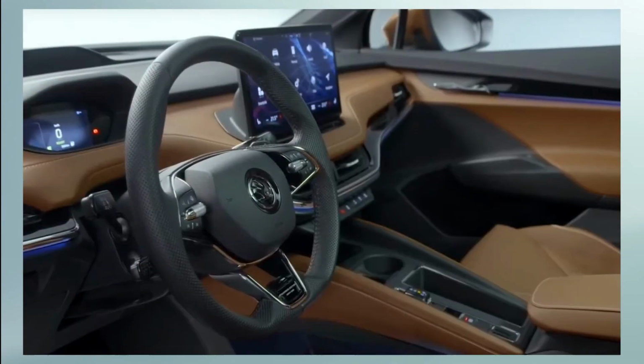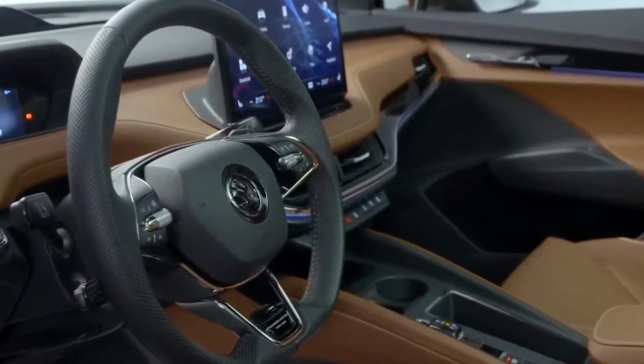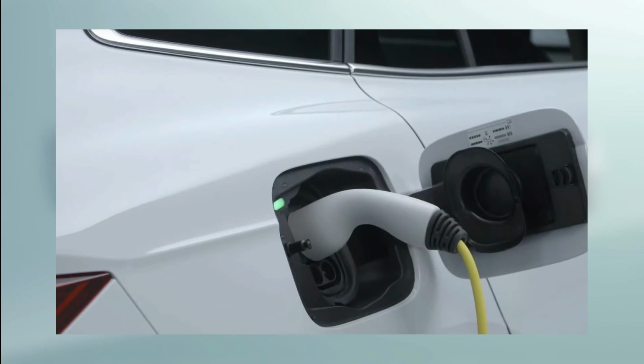The four-wheel drive 80X EV is even stronger, with 265 horsepower and 460 Nm of torque, 0 to 100 km per hour in 6.9 seconds, a top speed of 160 km per hour, and a range of 460 km.